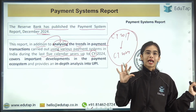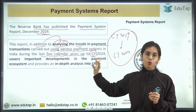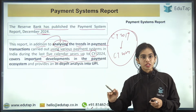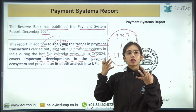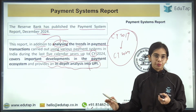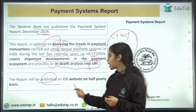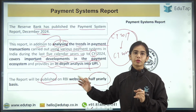The 5-year analysis for the payment systems is provided, and the trend has been shown in this report. In addition, the important developments in the payment ecosystem are described in this report, showing how the different payment ecosystems have developed in the country, and it also provides an in-depth analysis of UPI. We will discuss all the points that are important from the examination perspective. This report will be published on the RBI website on a half yearly basis now, and the report for the coming half will be released later on.